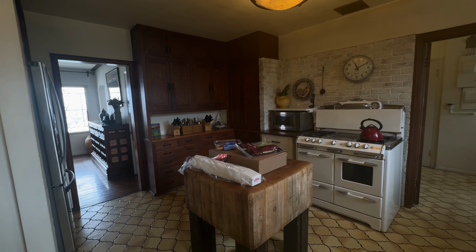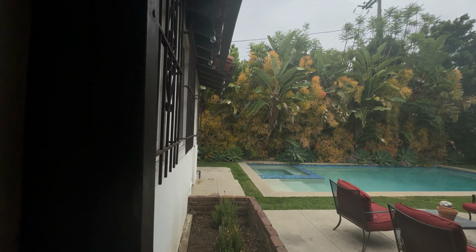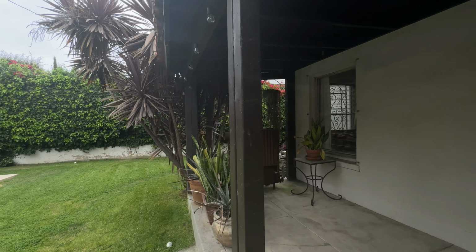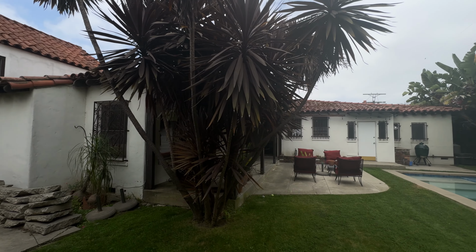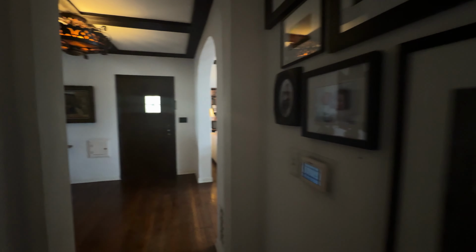It reminds me of just being at home. It's lived in, it has charm, it has a lot of flair to it with the Spanish revival lighting, and you can see a lot of the furniture here, which I really thought had reflected the style of the home, which was really nice.